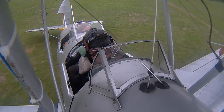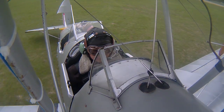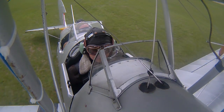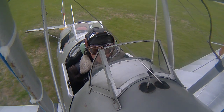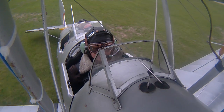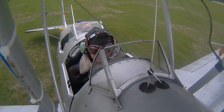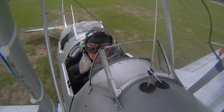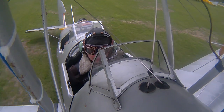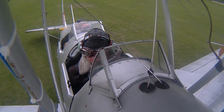So we get it moving, and then we kick the rudder to twist the tail skid a little bit, and that helps us turn. So the grass runway is just on our right hand side. I'll take it off and get it going in a straight line climbing, and then I'll give it to you to fly. You don't need the rudder, so you just leave your feet on the rudder pedals. Okay, I understand.